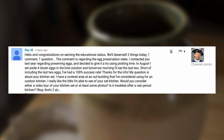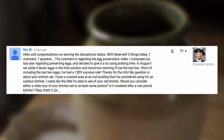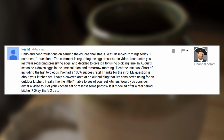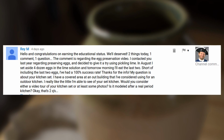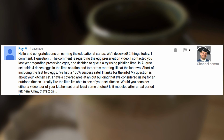Anyway, he says, my question is about your kitchen set. I have a covered area at an outbuilding that I've considered using as an outdoor kitchen. I really like the little I am able to see of your set kitchen. Would you consider either a video tour of your kitchen set or some photos? Is it modeled after a real period kitchen?